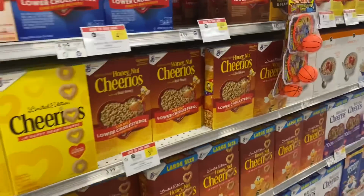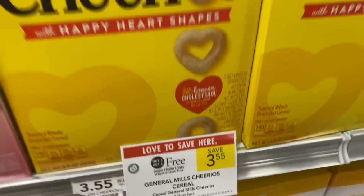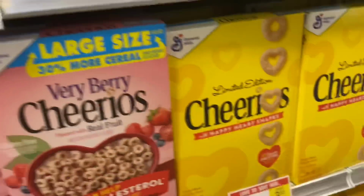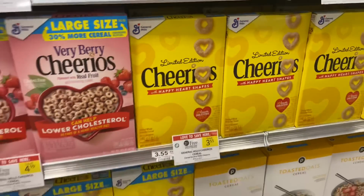I'm still trying to figure out what I want to do. Regular Cheerios are also on sale. Buy one, get one free. However, you wouldn't be able to get any of the flavored Cheerios with it because they cost more money. So you can only get double regular Cheerios. I would skip that deal because I like getting the non-WIC.